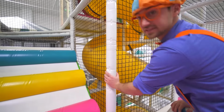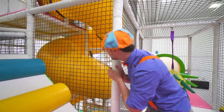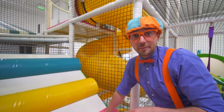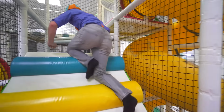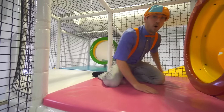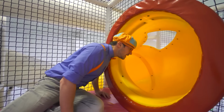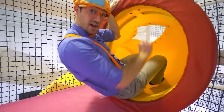Ooh, wait a second. Do you see that? That yellow slide through there? Whoa, it goes around and around in circles. I think you and I should go to the top and then I'll slide down it. Come on. Whoa, look down it. You see that? Okay, I'll slide down there. Here I come! Okay, see you at the bottom!